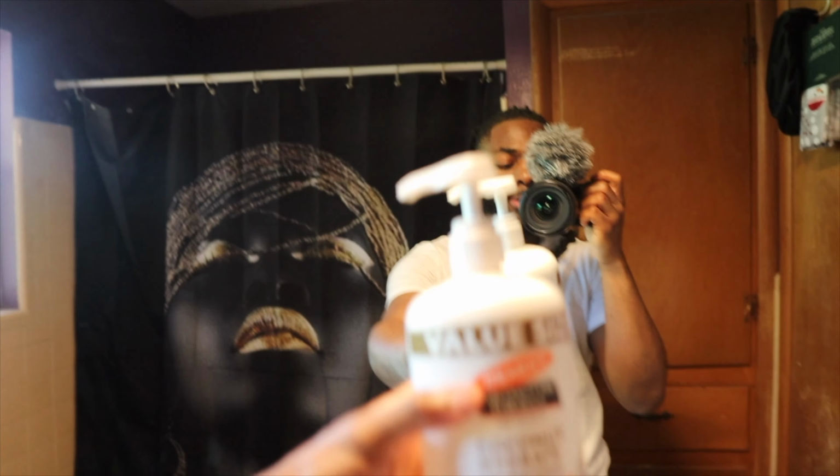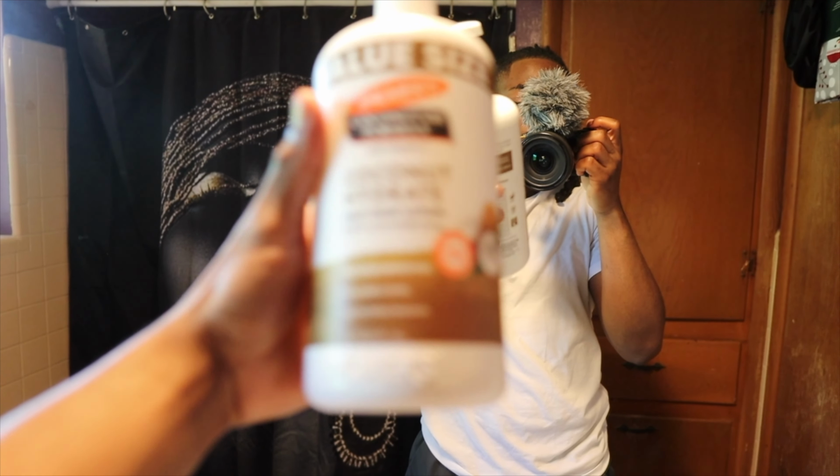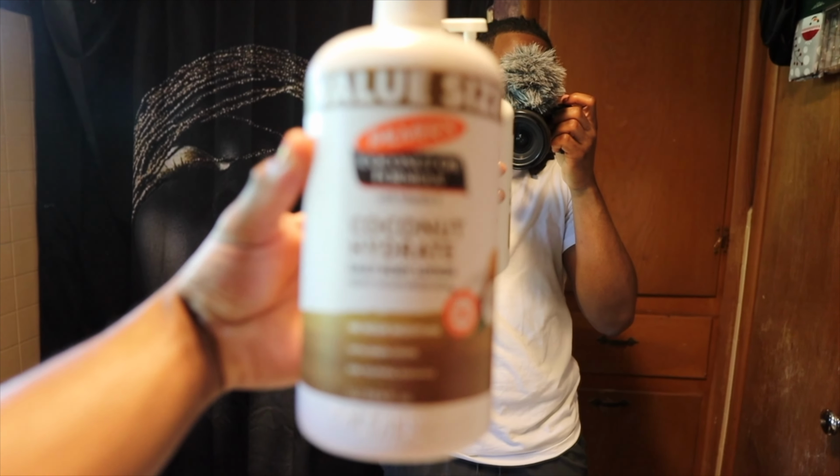Went ahead and cop the body wash. Y'all keep telling me to cop it. I'm going to try it out, see what it's talking about. Then I went ahead and copped some of this, too. But I already had a bottle of this, so don't think I'm new to this. I'm true to this. I've been having this. As you can see, the new bottle right here ain't been opened.